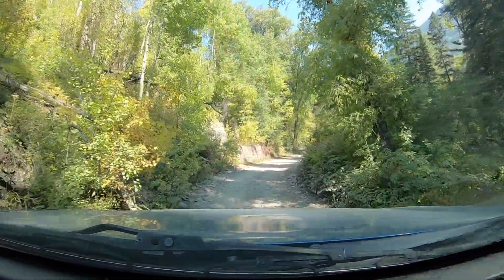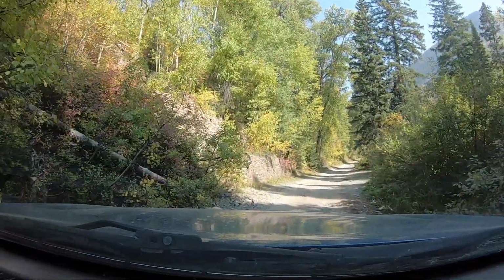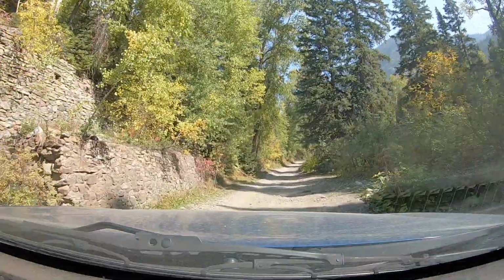We're getting near the old mining area. You can see the retaining wall. There was probably once some sort of processing mill up that way.